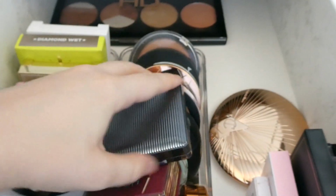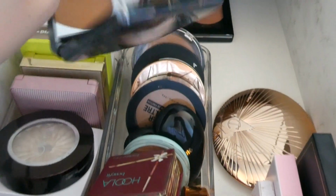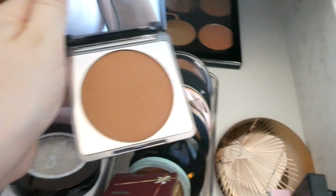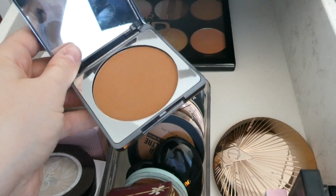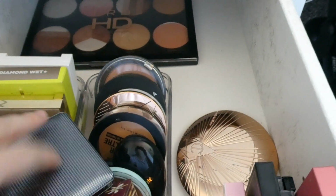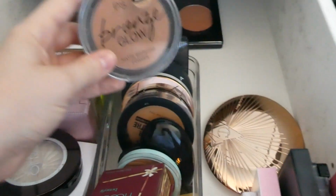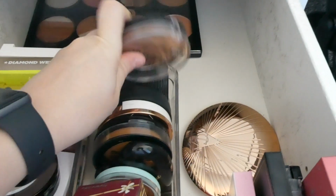Then I have this bronzer here from XX Revolution. Actually, kind of hard for me to open with one hand. It's a very warm toned bronzer, so I have to be kind of gentle with it. So it's not something I use all the time. But this one can definitely stay because I need to use it a little bit more. This is a bronzer from Primark, which I am keeping for my Primark makeup testing video.